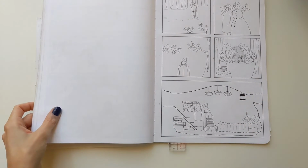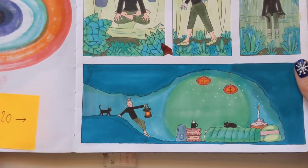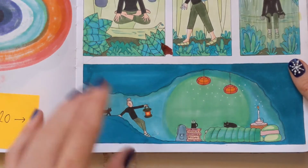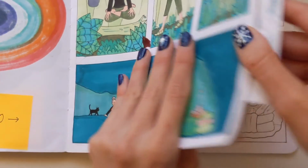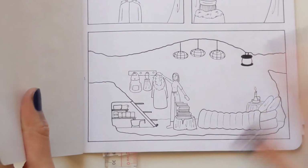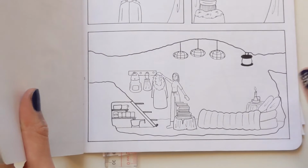And I'll show you how this has come along a little bit. So it's symbolic that even though the same things are there, the same bed, the same lights, the same lantern, the same backpack and books, it's more developed than it was before. It's symbolic of having more tools and resources and getting further along in the year.